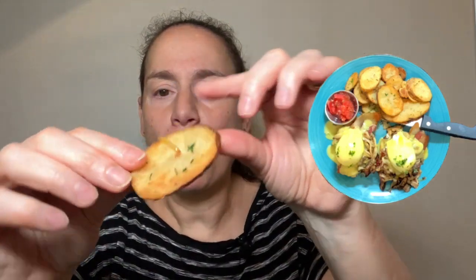Now, look at that. It's a beautiful French fry wedge. I don't know what it's called, but delicious. Oh, so good. Lightly salted, maybe some other spices. Oh, a little bit of the onion.